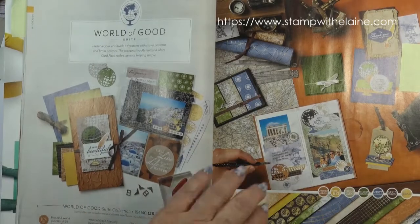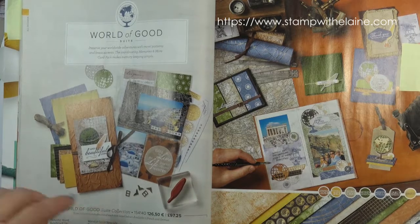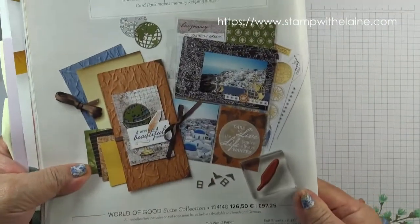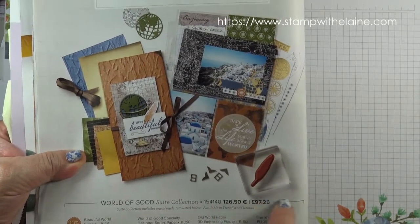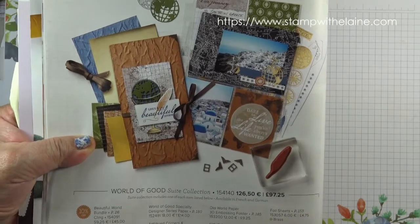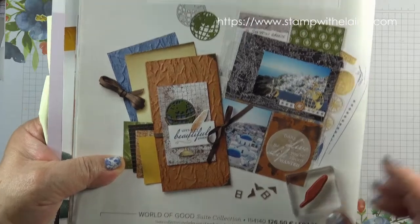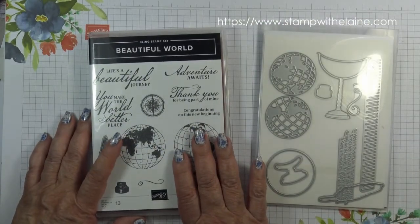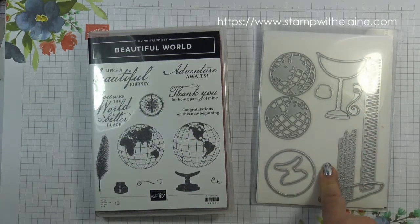Skip to page 24 where we'll find the World of Good suite, and the spread is from page 24 to 26. So if you want the entire suite, there's your one code for everything. Or you can just cherry pick the items as you wish, and you will still enjoy the 10% Beautiful World bundle. So you have the Beautiful World stamp set and the dies. These are called the World Map dies.